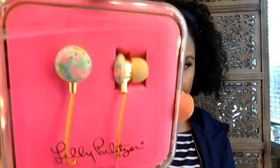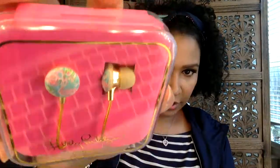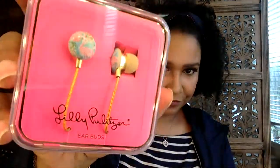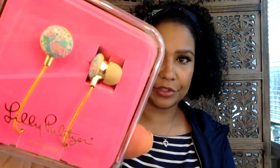Okay. Now I'm going to show you a few more items that I found. If you don't like wireless earbuds or ear pods, they do have the ones with wire. And I got these. They come in this cute little case. I've had some of these before, but I gave them to my daughter and she used them until they could no longer be used. You know, kids and their earbuds.